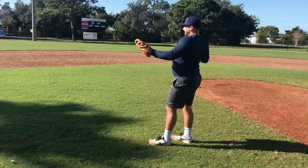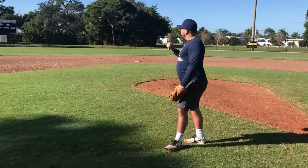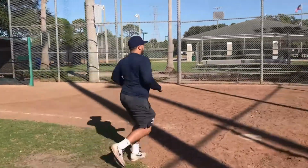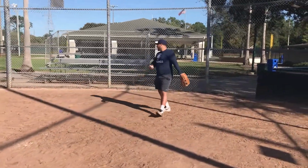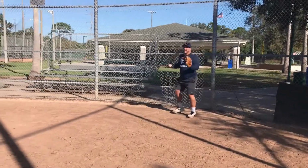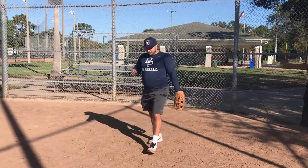So runner on third and second, let's say it's a fly ball, he's trying to tag. As soon as you see that he's about to tag, okay, we're going to start running this way, behind home plate. The throw is coming from the left fielder, center fielder. You come back here, like I say, 5-10 feet, not that far. And we get right here, we get down, we catch the ball if it comes our way.